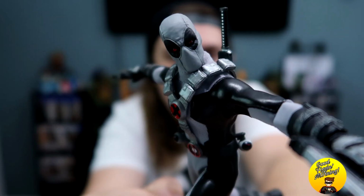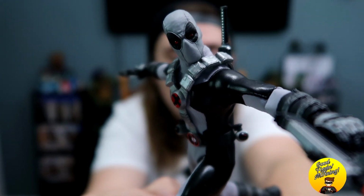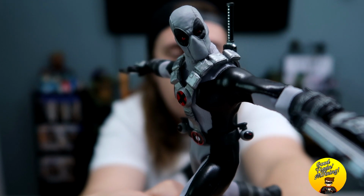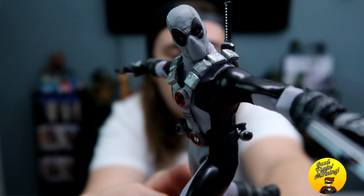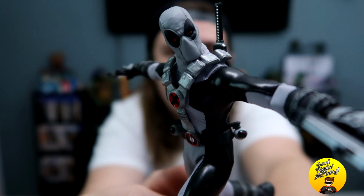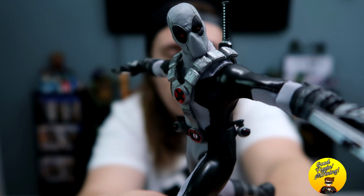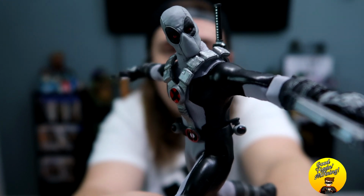Alright guys, and rounding off all these figures is one of my favorite Mezco figures. This is my X-Force Deadpool. Now this one is the 10-box Deadpool, and it comes with all the accessories from grenades to katanas, weapons. This thing has weapons like crazy, it has a grenade launcher, stuff like that. Awesome, awesome figure. Glad to have this one in my collection. I bought this one at C2E2 in Chicago, and I have no regrets. This is one awesome figure.